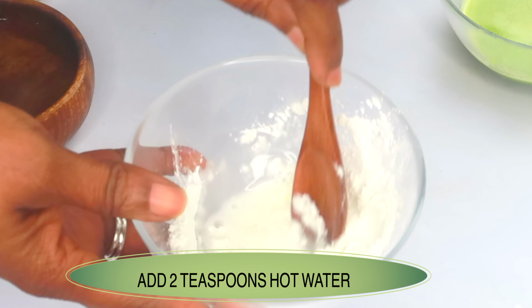Mix. And this is going to be really, really thick. And this is it. Very thick and very creamy. Now once this is done, we're going to reach back for our milk cornstarch mixture. You want to always give it a stir.